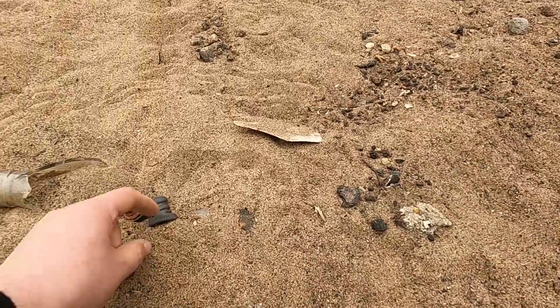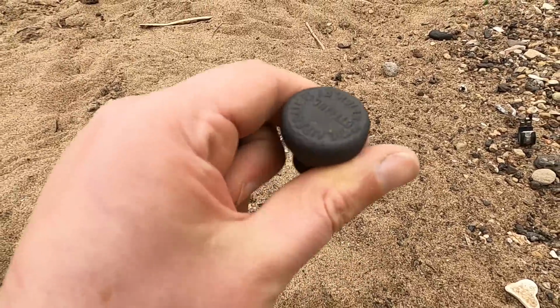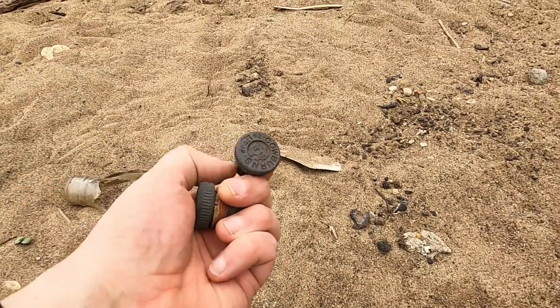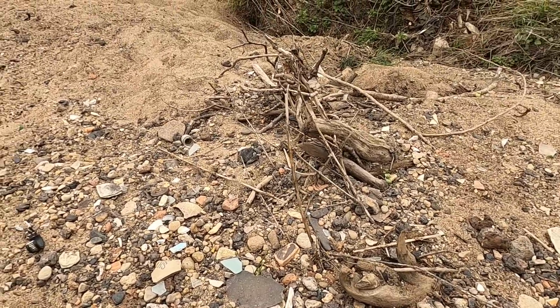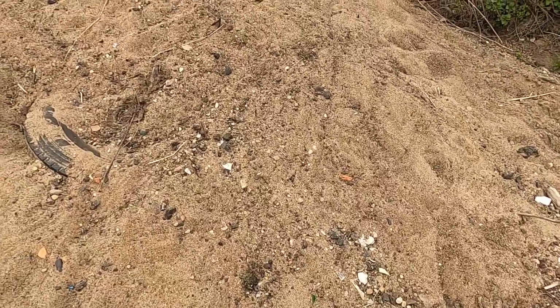And not one, but 2 vulcanite bottle stoppers. That would have been impressive if I pulled it off, just trying to spin it round to read. Not one I have already, so I'll take it. And Cowburns Limited, also one I haven't seen before. So close together and strangely placed, I guess they might have been gathered together and left there by another mudlarker.